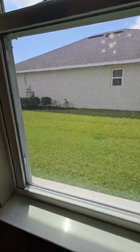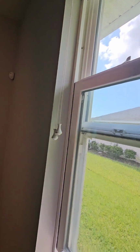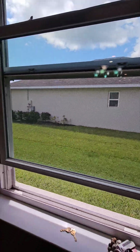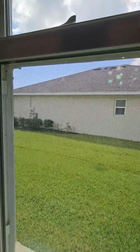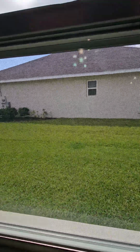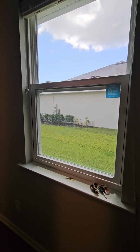I'm gonna pause this and lift this window. Okay, so this is what I wanted to see. It kind of wiggles in and out. They're like the cheap windows. If you got the same window size, it wouldn't be hard to replace these. But yeah, see, you have to make sure you're locking the windows properly. I'm just not a fan of how these windows are working right now.